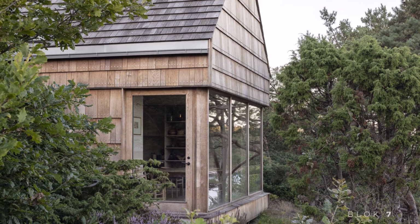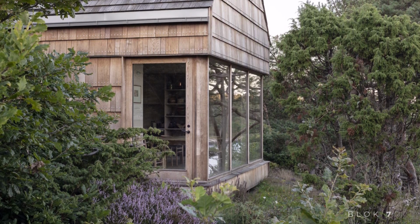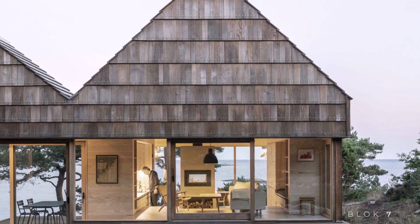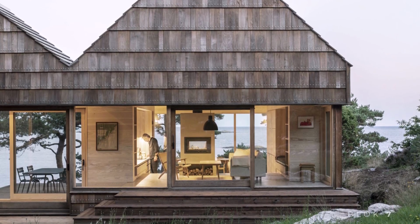Saltviga House stands as a perfect example of how modern architecture can respect the past while embracing the future. Its ability to harmonize with its surroundings, elevate overlooked materials, and offer an unparalleled living experience makes it a truly extraordinary creation.